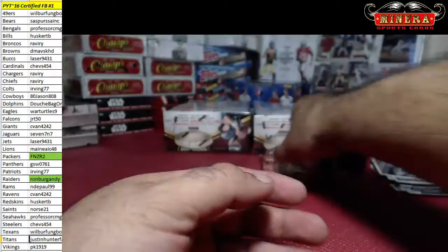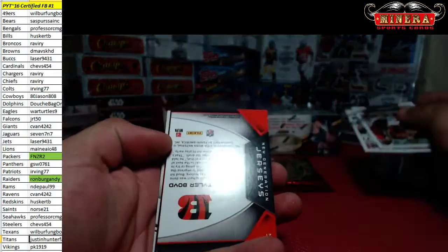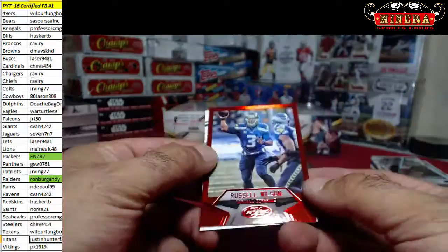Back in those boxes. Odell Beckham Jr., J.J. Watt, Vernon Hargreaves out of $9.99. Tyler Boyd out of $3.99 for the Bengals. Russell Wilson, red, 43 of 99. The Seahawks.